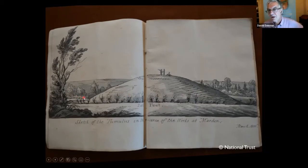Cunnington talks about how the mound itself was ploughed, and there was a bushel of wheat came from it in, I think it was 1804 or something like that. So it was very much in cultivation. So even when he started excavating, it had originally been higher. And you can see the figures on the top to give it scale. So you can imagine Cunnington digging down through the centre to try and see what was there.